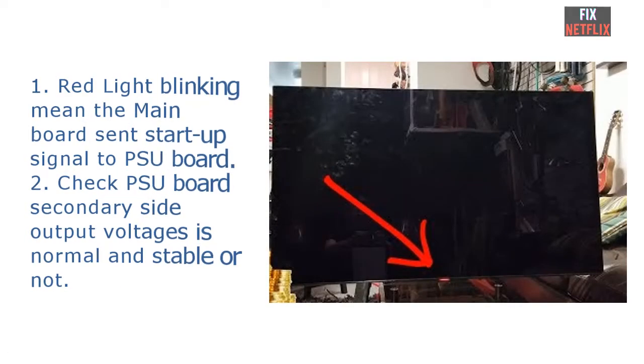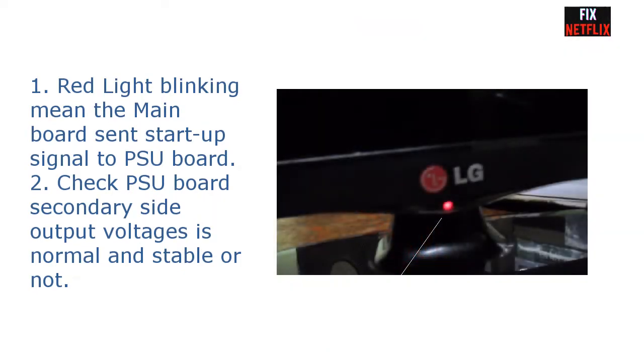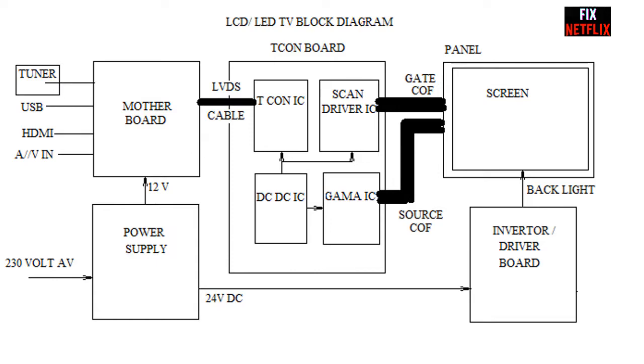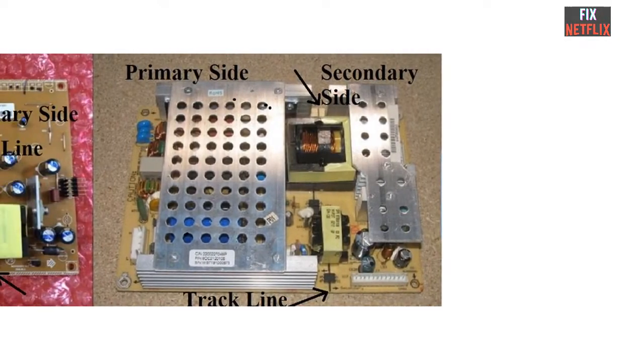So let's start our first method. When the TV has no display but the LED light changes from red to blue or green, that means the main board has sent out the startup signal to the PSU board. But the actual situation is we need to know the PSU board has output all the voltage correctly.